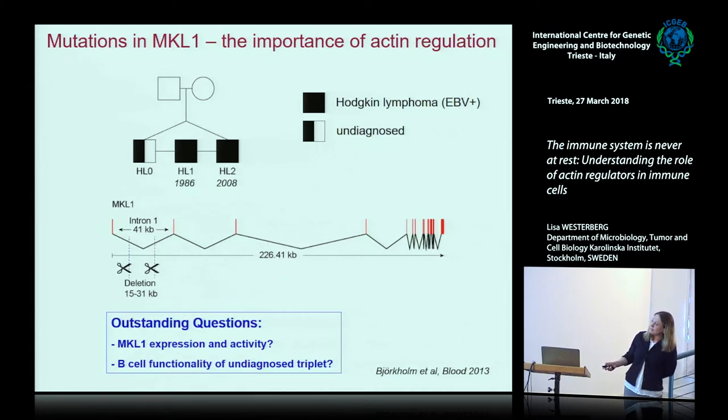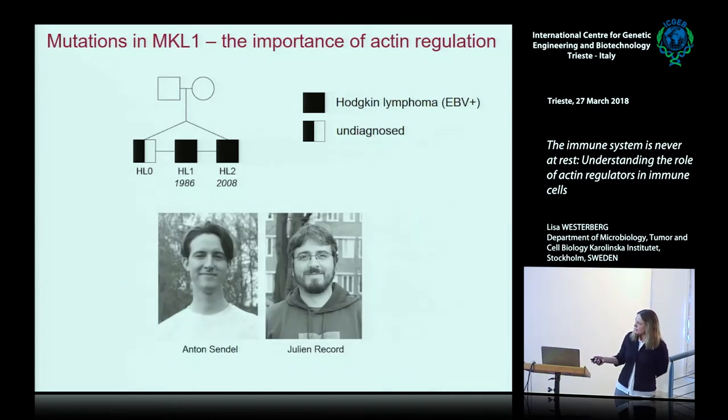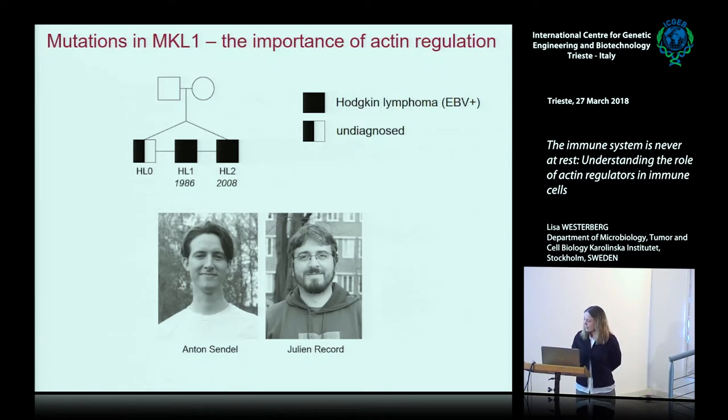And we were interested to see what the MKL1 expression and activity is, and what the B cell functionality is. We were especially interested in the non-treated triplet, because that's where we thought we could find something. And I should say, our expectation was that MKL1 would be deficient here, because of the intronic deletion, but I'll show you what we found. And this is Julian, who worked with a London MKL1 deficient patient, and this is Anton, who is also clinically active at the Karolinska University Hospital.